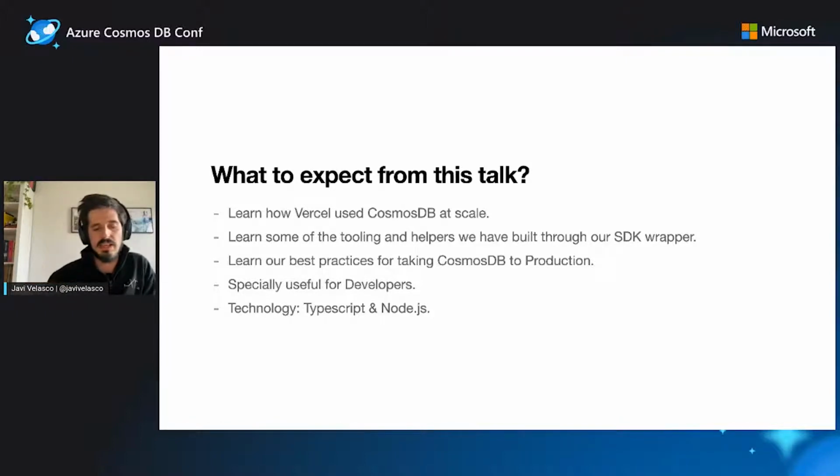This is a talk that I expect to be very useful for developers. We are running a lot of API services on Kubernetes, making extensive use of TypeScript and Node.js, and of course, Next.js. If you're a developer working with Cosmos and these technologies, I'm pretty sure you're going to find this useful. Nonetheless, I expect you to find it interesting as well if you are a DevOps, SRE, or if you're interested in these technologies.